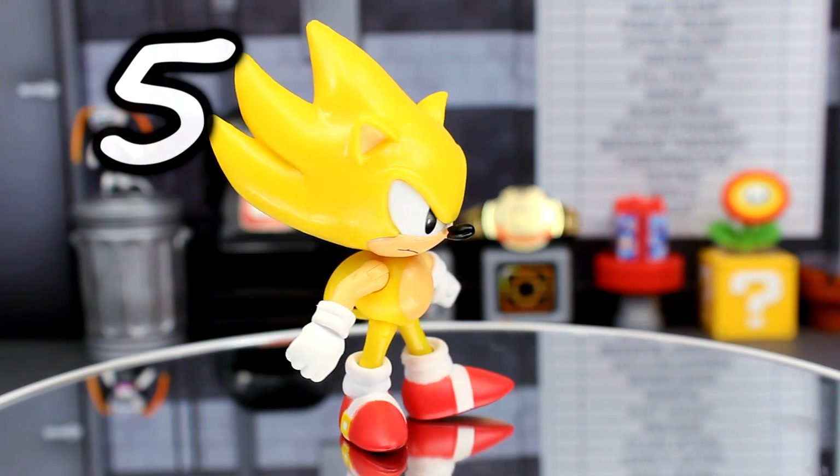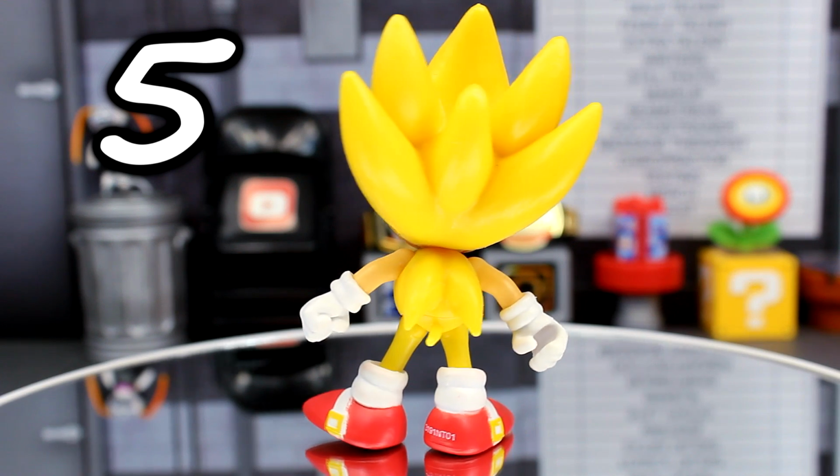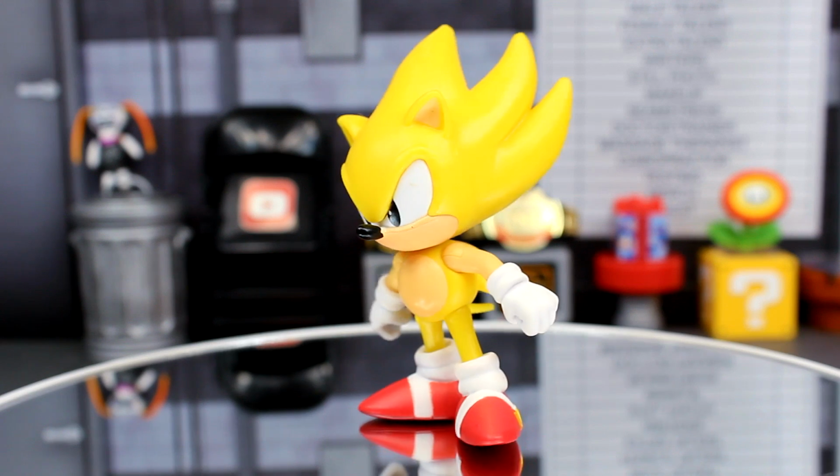Now, we're not done with Classic Sonic just yet, because coming in at number 5 is Classic Supersonic. Not one of, but the best looking Classic Supersonic action figure to date.